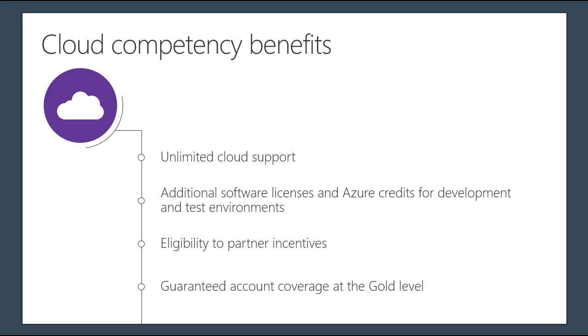These competencies also get you eligibility to partner incentives. Please note that the eligibility criteria can vary by your subsidiary. I see in the messages that we have at least one person from another sub here on the call, so make sure that you check with your incentives lead. Partner incentives are a great opportunity to increase your margins by rewarding you for sales performance. Finally, you get guaranteed account coverage at the gold level. If you have a gold cloud competency, this means that you have someone at Microsoft dedicated to help you through the partner journey as it relates to the program.